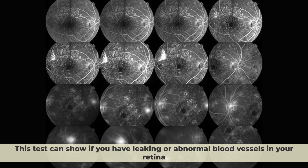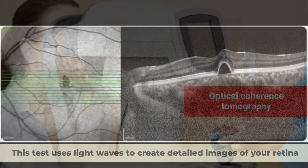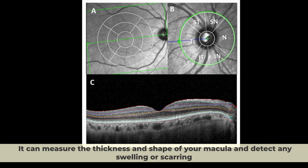This test can show if you have leaking or abnormal blood vessels in your retina. Number 4. Optical coherence tomography. This test uses light waves to create detailed images of your retina. It can measure the thickness and shape of your macula and detect any swelling or scarring.